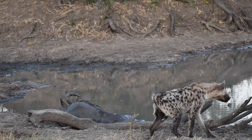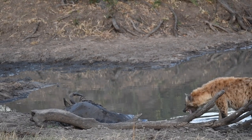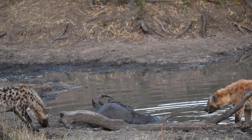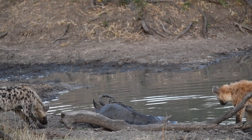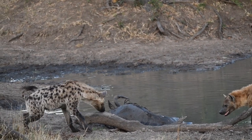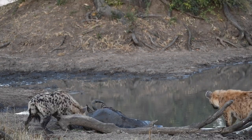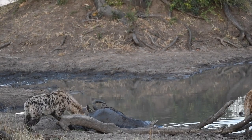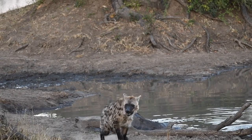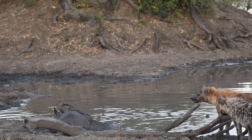Another young hyena came into the fray there and showing submission to the larger adult female. Young hyena is frightening himself. There are crocodiles in the water, so they are a little bit nervous.